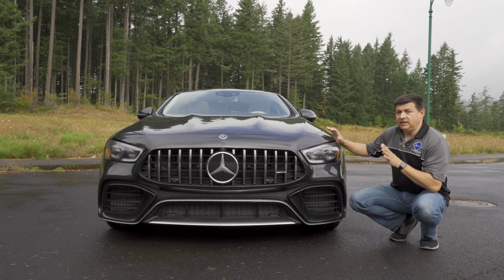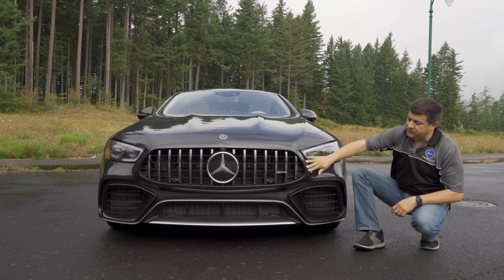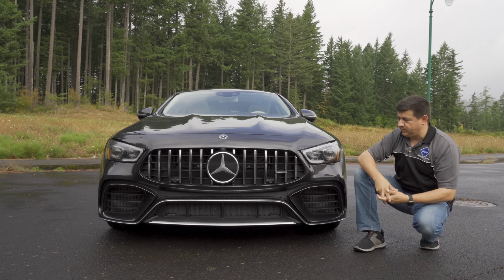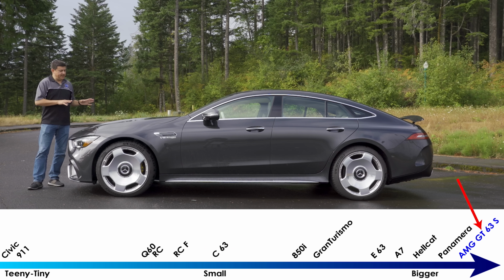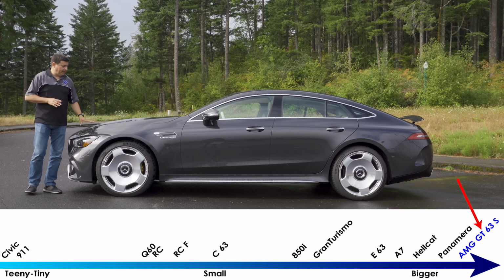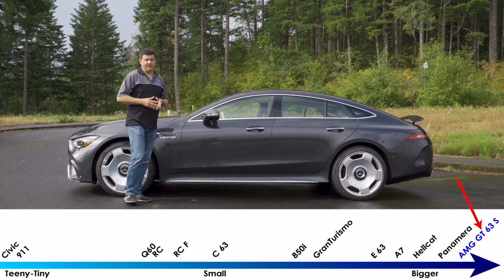Up front, this definitely looks like the AMG GT Coupe and Roadster. We have the larger, sort of rounder grille than we find in most Mercedes products, but we still have that big Mercedes logo in the middle because, of course, this is still a Mercedes vehicle. Full LED headlamps below and an awful lot of cooling openings. One of the big differences between this and the E-Class platform that it borrows some components from is the overall length. This is 199 inches long. That's significantly longer than the E63. It's about 5 inches or so.